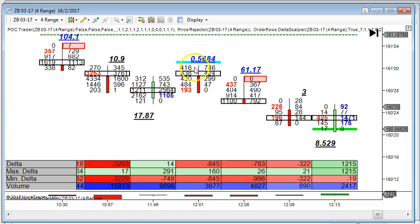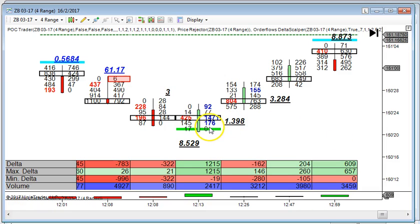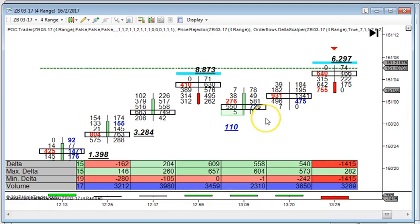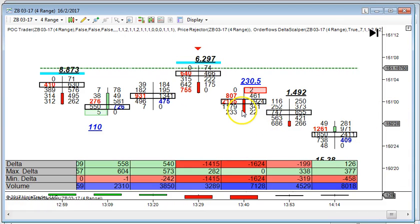Even though it's green and it's going up, I like to get a bearish setup here, and then we go lower down to this 21 price rejector, which gives a buy here. And then we start on our way back up, and we make some new highs up here.